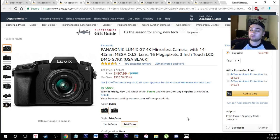It's also coming with that 14-42 OIS lens, which I'm pretty sure is their image stabilization. Not really sure just because I'm a Sony user. But 14-42 millimeters is definitely a really good focal length because it gives you that nice wide angle look, as well as you can go into 42, which is good for some B-roll shots, some close-ups. This by far, if you are on a budget, I feel like is a very, very good camera to get if you're first starting out.